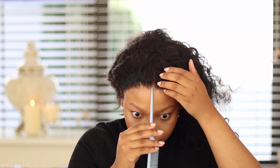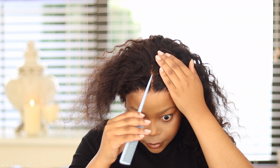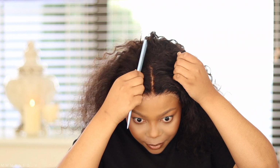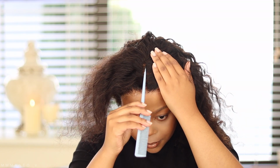I'm joking, guys. I went on to put on my makeup and I forgot to show you the parts where I'm cutting off the excess lace, but I feel like we know by now that's not important. That's what we're not here for. We are here for how to get your curly wig to look luscious and healthy for the whole day, if that makes sense.